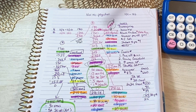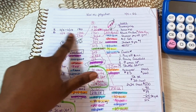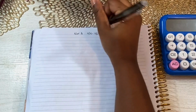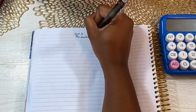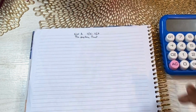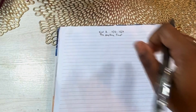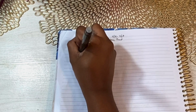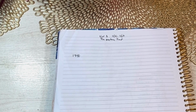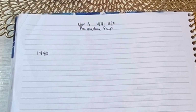So we planned, this is our November monthly projection. We expected for the first paycheck to be $1,700. All right, this is our pre-payday prep. And I like to label these because sometimes I go back and look at them, which I always suggest you do. All right, the paycheck was actually $1,780. So we have $80 extra to budget with.